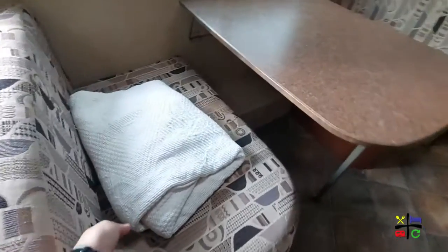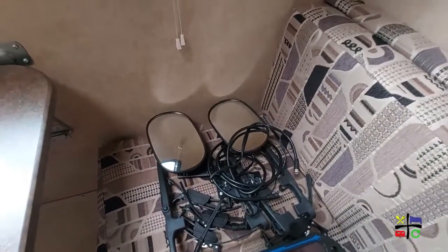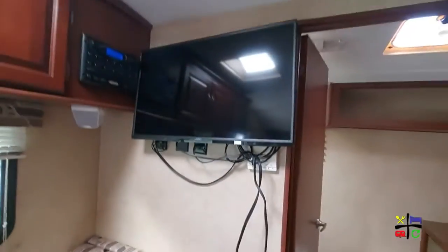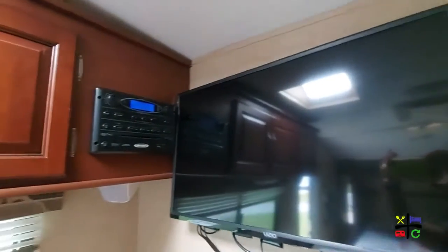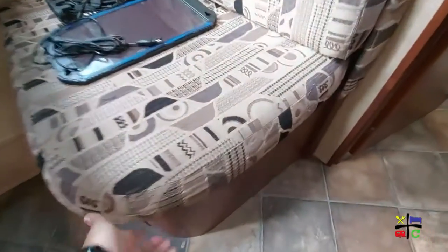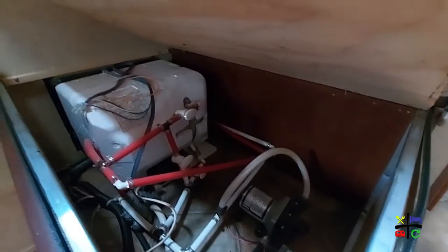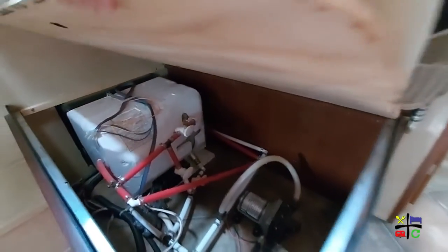Additional things he threw in again. A heavy quilt. A little solar trickle. Side mirrors. Some cords and I guess the remotes for the TV, which Lou will be thrilled about because it is much bigger than ours. Yes, there is a little radio station. And I'm not sure if this is storage underneath. Okay, so underneath this dinette, it looks like it's the fresh water tank. So this one cannot be storage.